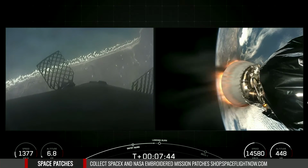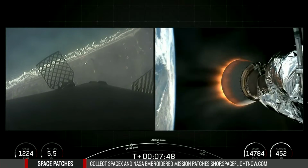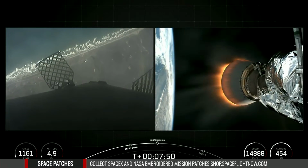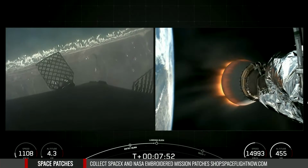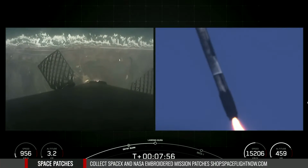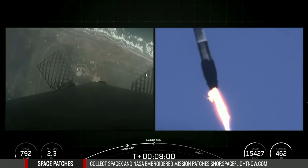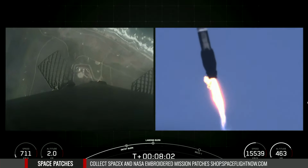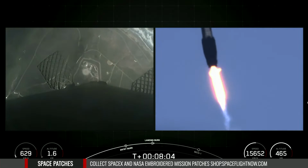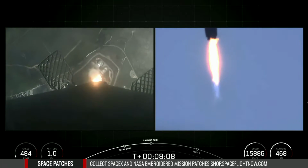Stage 1 transonic. Confirmation there that Stage 1 is transonic. Stage 1 landing burn. Stage 2 FDS has safed. Right now, we're standing by for landing of Falcon back on Landing Zone 4 at Vandenberg Space Force Base in California.